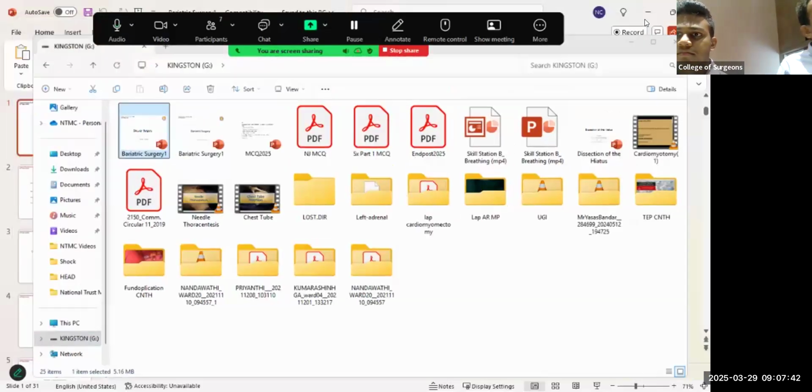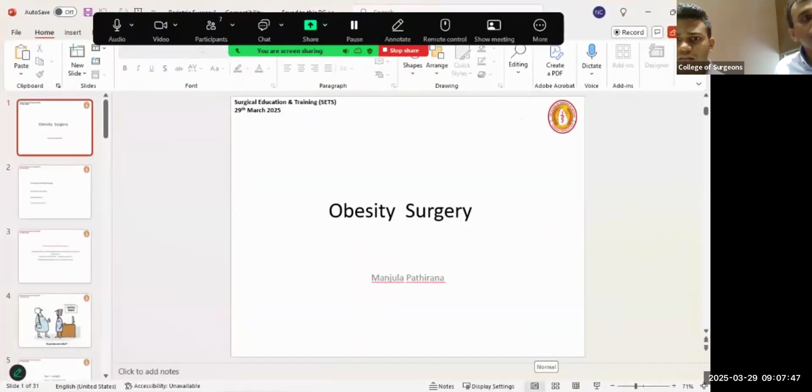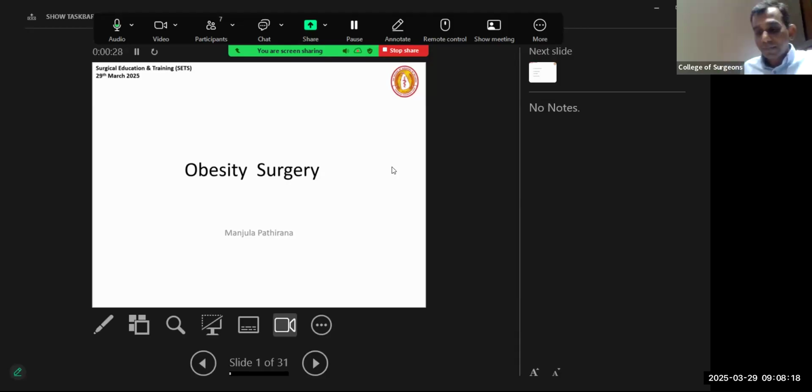So I'll be basically discussing a kind of overview and then fundamentals of obesity surgery. Because most of the details about the operations and complications are not very important for registrars. But if you have any questions, you can ask, but I'm not the expert in the country, but I'm doing a few cases, so that must have been the reason for them to ask me to do this lecture, right? So the topic is obviously obesity surgery.